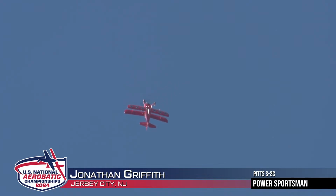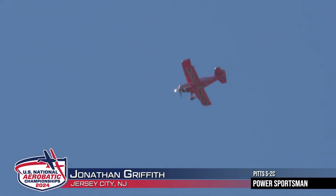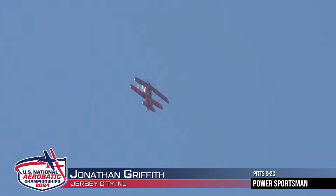It's technique only. As you pull back to vertical on a vertical upline, right here, dead center box. Hammerhead turnaround, full left rudder. Quarter roll down. Pulling back around.